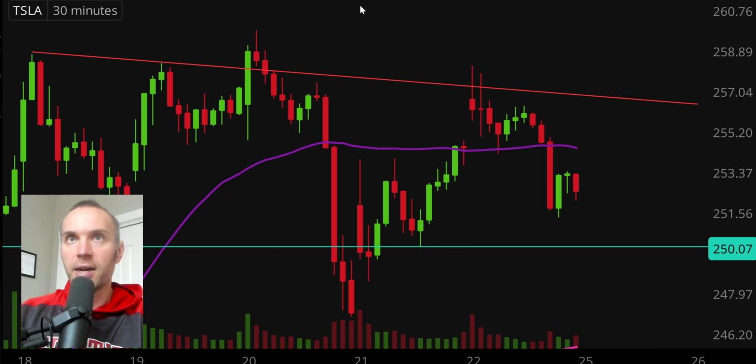So watch that. In the near term, the more important level is going to be that purple line there, the 50 period moving average. But if the price can push up through there as resistance, then yes, that overarching level definitely is that trend line right there.